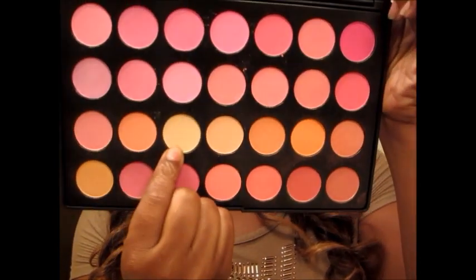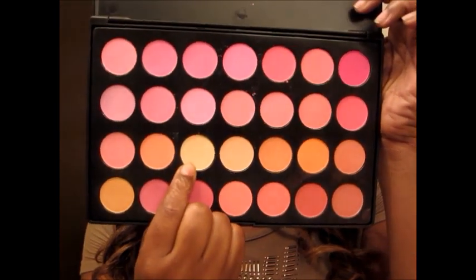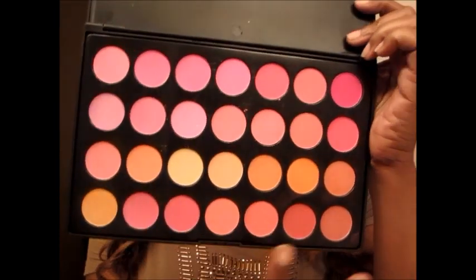The colors range from a super light, almost cream colored blush, so it can definitely be a transitional blush that you can use before you pat on any kind of intense blushes. That's at least what I would use it for. It has a lot of corals, oranges, and definitely deep and light pinks in it. It's a well-rounded blush set.